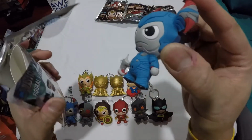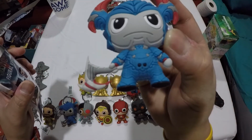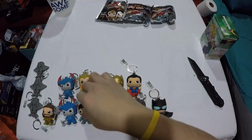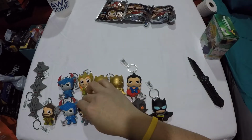I'm not sure about that beer belly thing though. What the heck? He has little skull undies, though. Look at that. And he's got the beer belly. You know, I just noticed. I think they all do. Look at Cyborg and his beer belly.